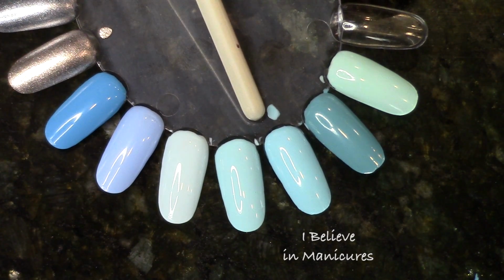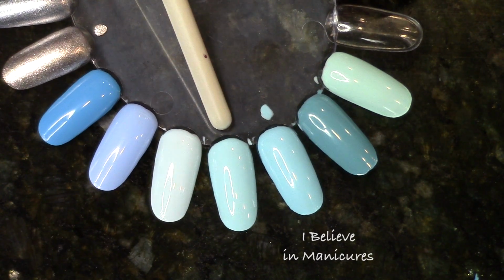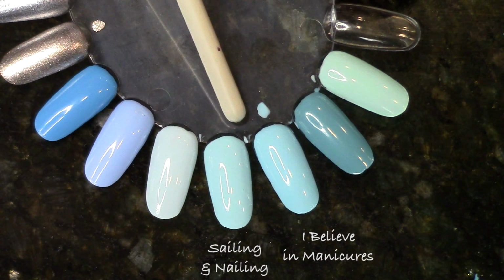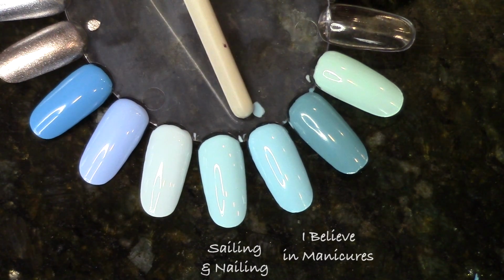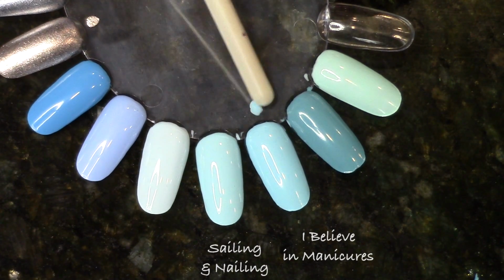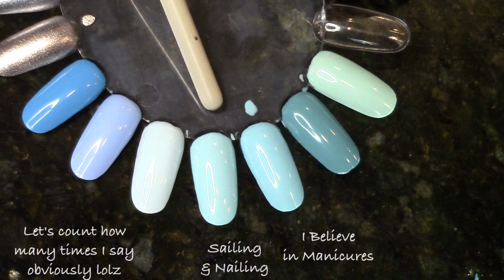So here we have I Believe in Manicures. The most similar thing to it is right here, and it's from this year's retro summer collection, and this is called Sailing and Nailing. Sailing and Nailing is a little bit lighter and maybe has a little bit more green in it, but they are very, very similar. I love blue polishes, so I would want both of these even though they're so similar. As you can see, there's nothing that's an exact dupe. Let's point that out first, obviously.